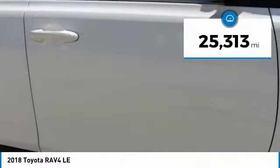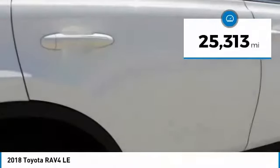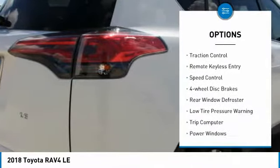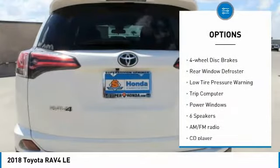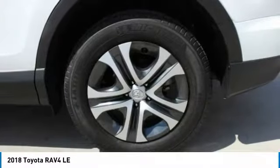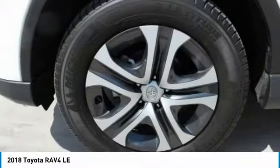This vehicle has less than 30,000 miles. Here are some of this vehicle's great options: electronic stability control, brake assist, traction control, remote keyless entry, speed control, four-wheel disc brakes, rear window defroster, low tire pressure warning, trip computer, power windows.